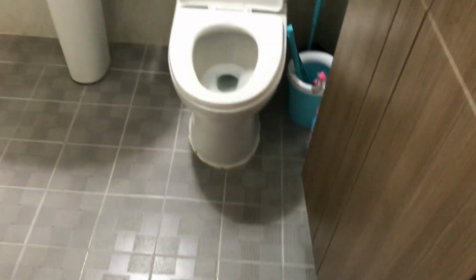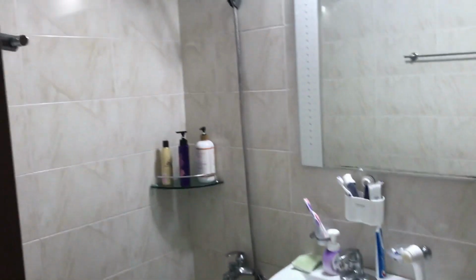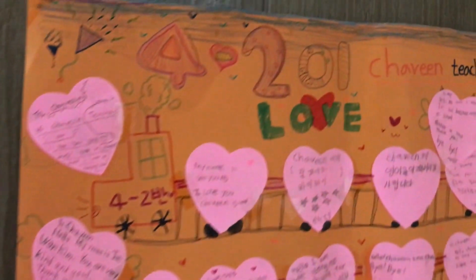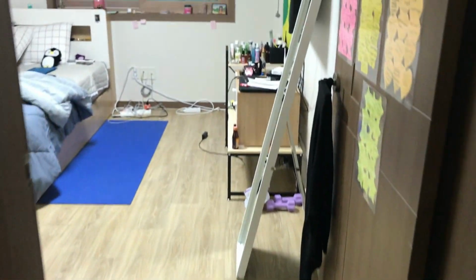And on my left would be the bathroom. It's just a full shower, no tub. It's not that bad, but then the slide colors. Okay, my kids from my old school. Then this is like a storage closet. Yeah, I have like everything I need in there. And then we'll go to my room.